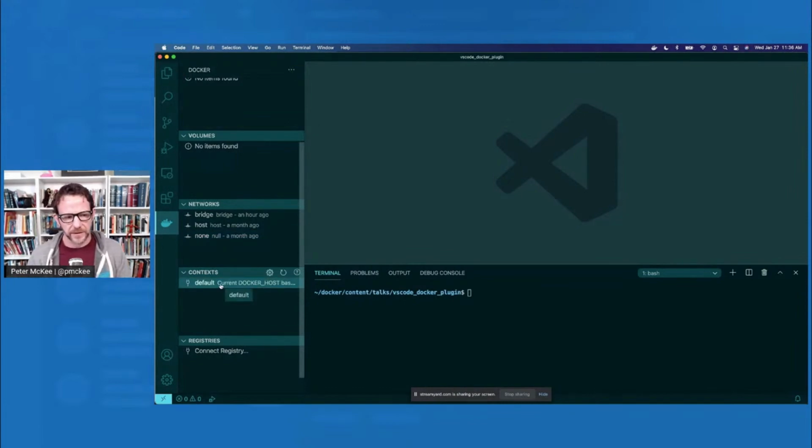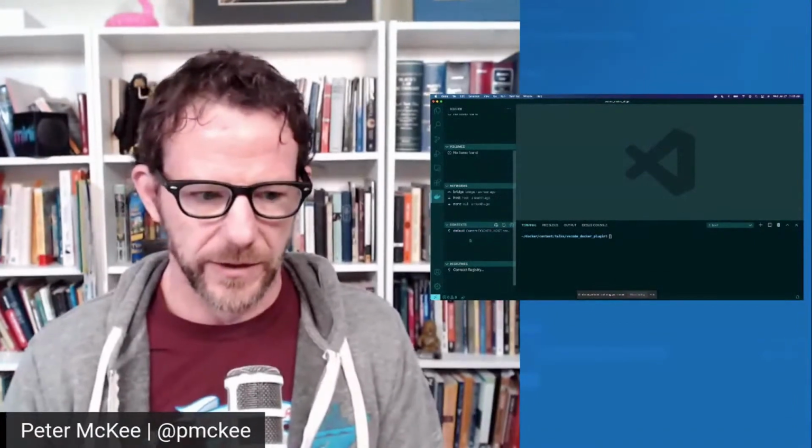And then you have context. I won't dive too deep into this, but a context basically allows you to set up a context for a public cloud, either AWS or Azure. You can set up a context that points there, and then you can run the same Docker CLI commands that you know and love, and they'll be run up in the cloud for you. If you want to learn more about that, check out our YouTube channel. Got a bunch of really cool stuff out on there.